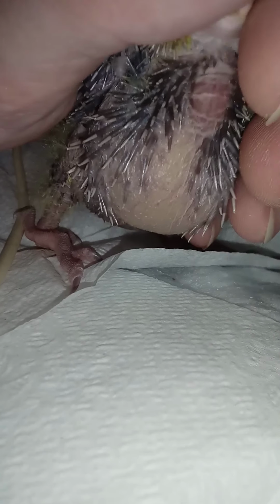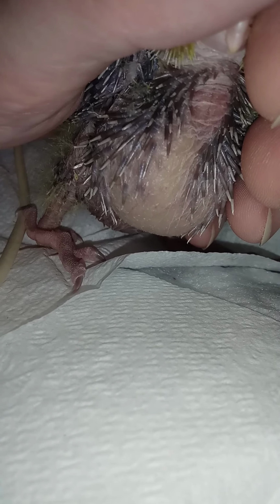Oh, there we go. There's a good one. Look at that. Woo! You guys see that? That little crop just moving away, pushing the baby food. I call it the parrot formula. From the crop to the stomach into the digestive system, to then nourish this cute little baby and help him grow and get nice and big and strong.